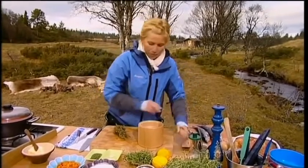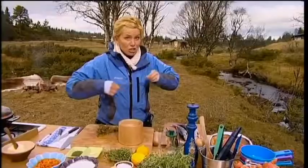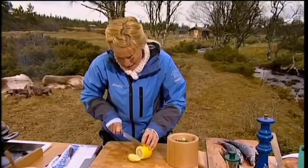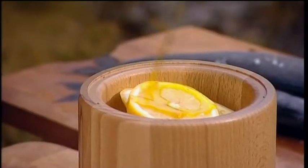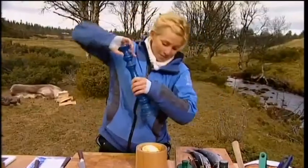I'm going to use a mortar, but it isn't absolutely necessary actually. It's just that all the flavors will get out much easier. Two cloves of garlic. Lemon, oil, salt, and pepper. Fresh thyme. Mash it together.